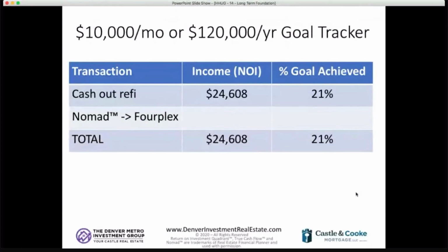So that's rents minus all my expenses, except for mortgage payments, but then I have no mortgage debt on here. So if I just bought those properties and let them pay off, or I took the cash and paid them off themselves, that gets me 21% towards my goal of $120,000 a year.